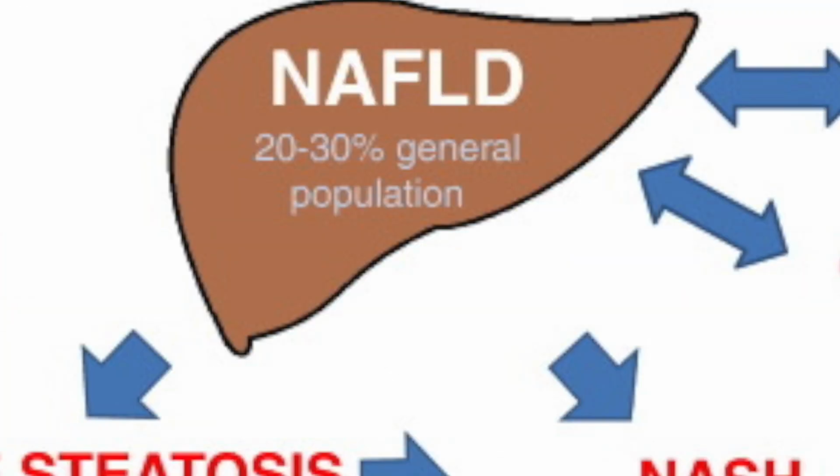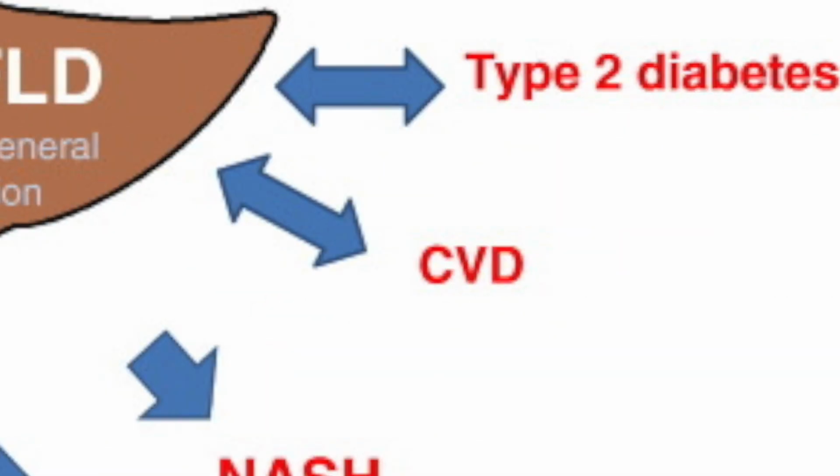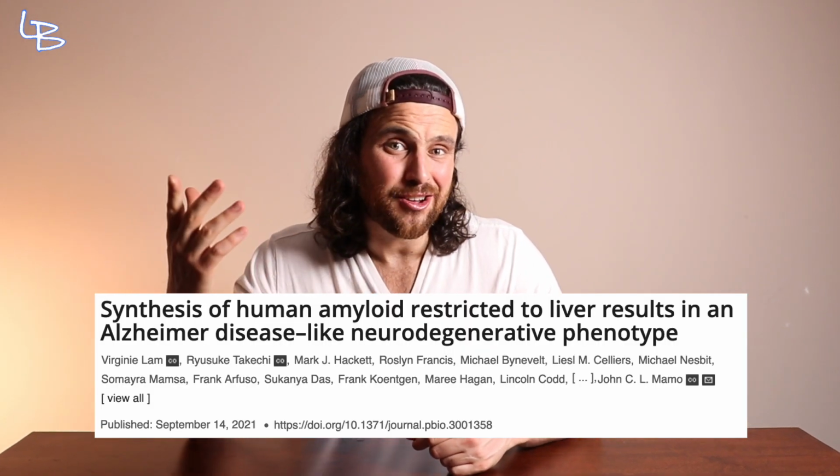This condition is tightly associated with insulin resistance and type 2 diabetes, which also happens to be tightly coupled with the neurodegeneration mechanisms of Alzheimer's, driving some experts to call this neurodegeneration of the brain type 3 diabetes. Whoa. So how exactly does this protein get from the periphery to the brain? Well, we have some new animal data that actually shed some light on that.